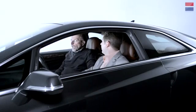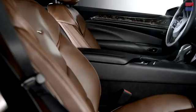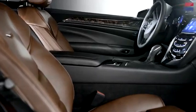Now, in looking at the specs, I saw that the ELR is actually a little bit longer than the ATS. What kind of interior space and utility do you have?